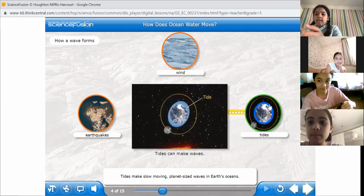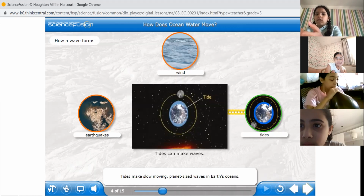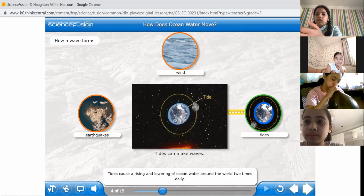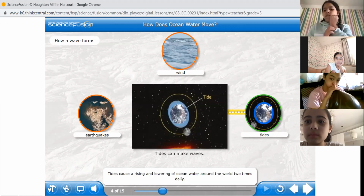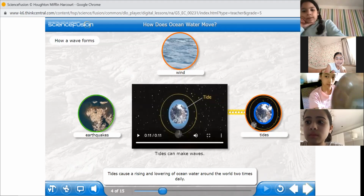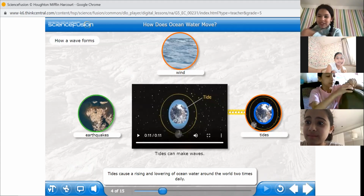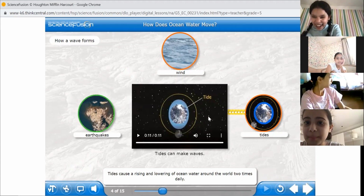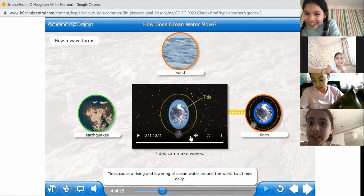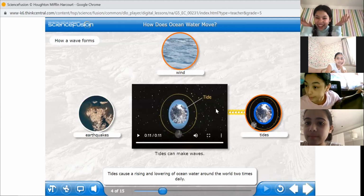Tides make slow-moving, planet-sized waves in Earth's oceans. Tides cause a rising and lowering of ocean water around the world two times daily. We know that tides move water, or can raise up the water because of gravity. We call it moon tide, and it can happen twice a day. Is it new for you, Maria?